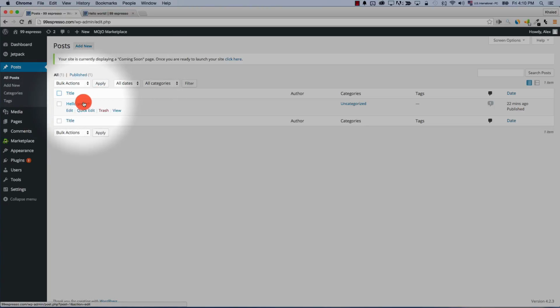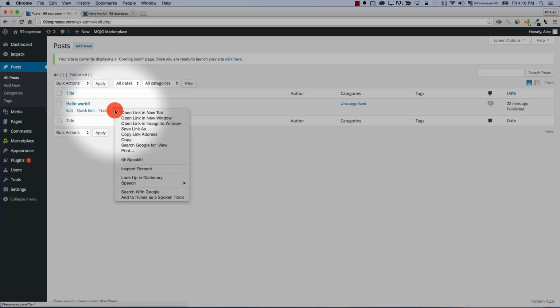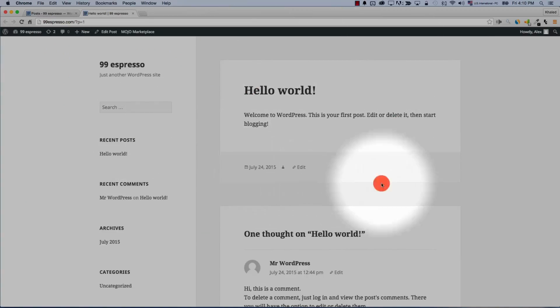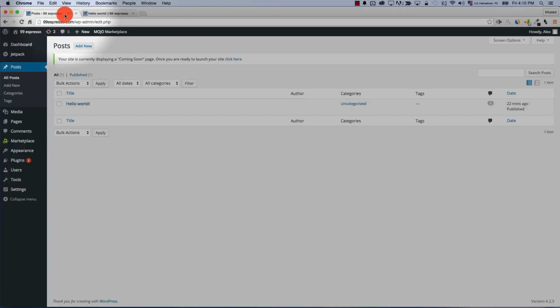If I hover my mouse over the post name, now I have different options. I have edit, I can edit the post, or I have a quick edit. We'll discuss this later. I can move it to trash, or I can view the post. So right click and view the post. As you can see, this is my first post here. Let's come back to the back end.